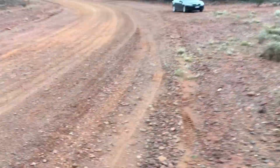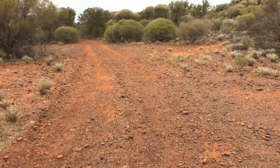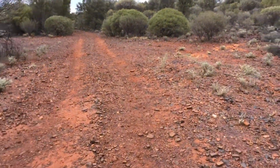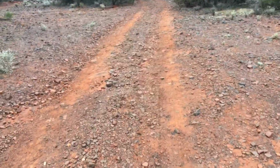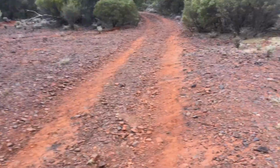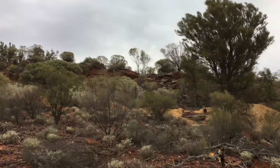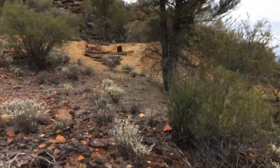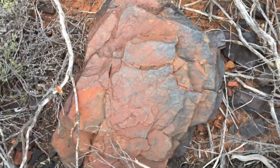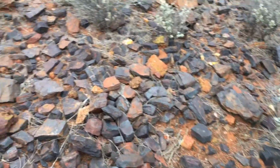Let's go for a bit of a wander up to the top of this hill. Just walking this track that looks like it might go to the top of that hill. Not exactly a four-wheel drive track, but it's always been used a bit of late. There's a bit of mine and a bit of an interesting little cliff. Stone, I'd imagine, I think. Heaps of it around here.